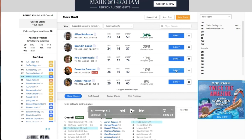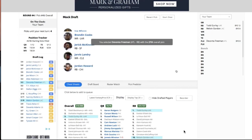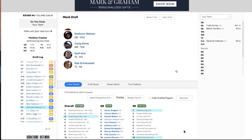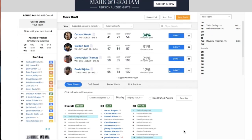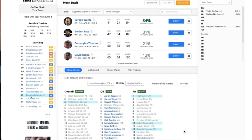All right, so we take Devontae Freeman. So 18 picks are going to fall off, and then we're going to be able to look around at some wide receivers and spread our wings. And maybe Zach Ertz falls, but he doesn't. And here we are, and we're looking around, and we're like, wait a minute. Wait a damn minute here.